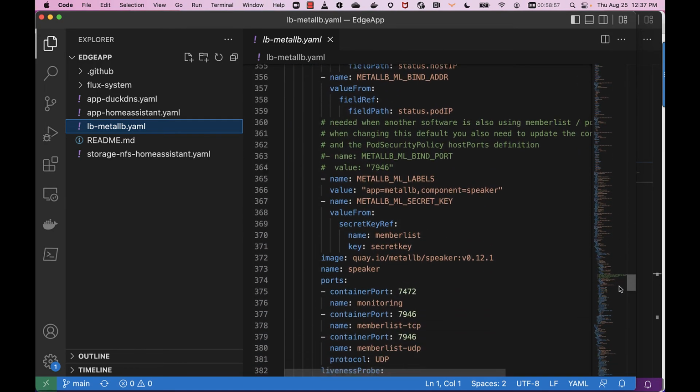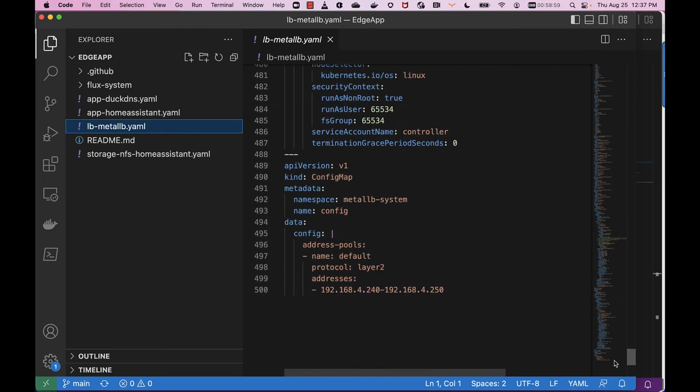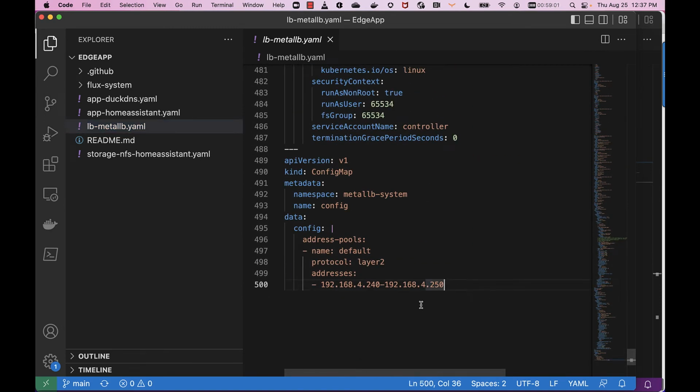The only area that I adjusted here is I gave it some addresses on my home network to use, so that it can pick up these and use these as cluster IPs and allow me to access the applications that I deploy on my home network. In this case, it's using my address range from 4240 to 4250, which gives it a range of 10 IPs that it can use on my network.